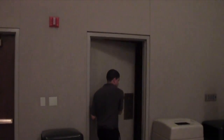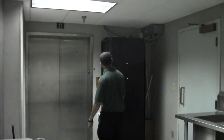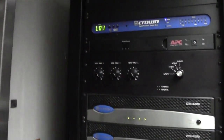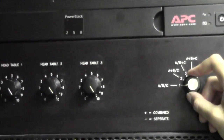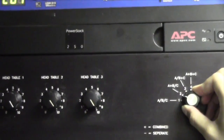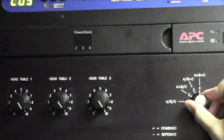Within Chesapeake B, there's also a door located that leads into the catering office, where you can see sound amplifiers for all the rooms in Chesapeake. It is a way for you to separate the various rooms and how the sound is being synced.